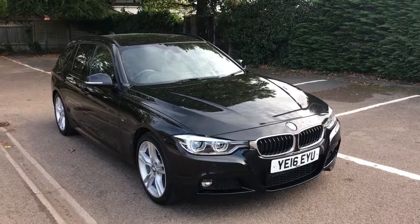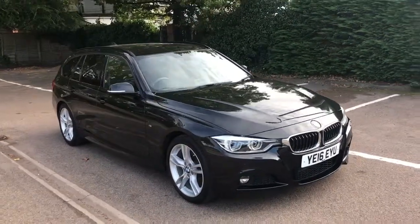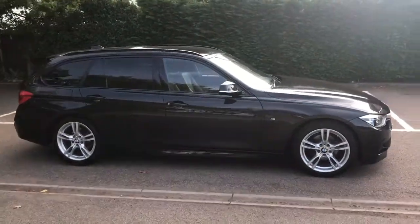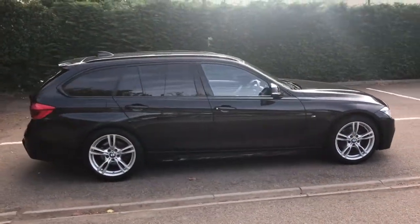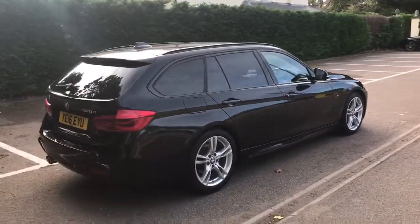So here we have the BMW 320d M Sport Touring on a 16 plate. I'm going to show you around the outside of the car first of all, and then we'll hop in and run through some controls on the inside. As you see from the outside, it's got those lovely 19-inch M Sport alloys, tinted windows around the rear.